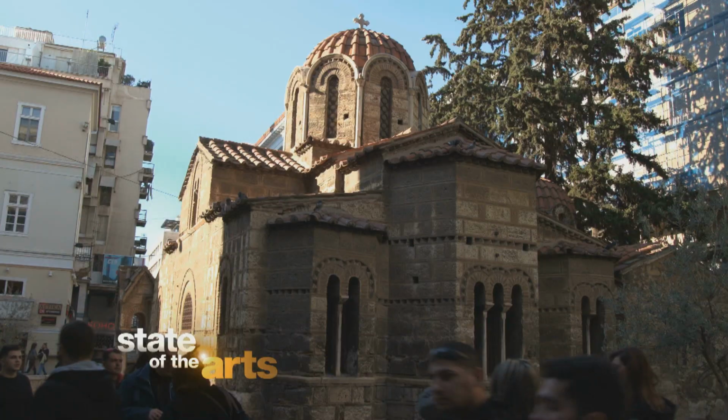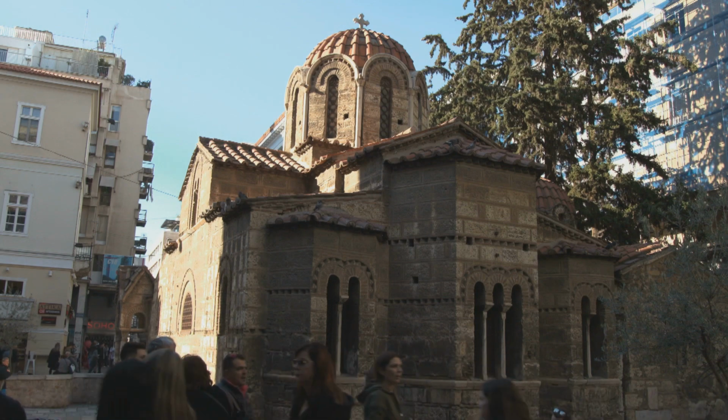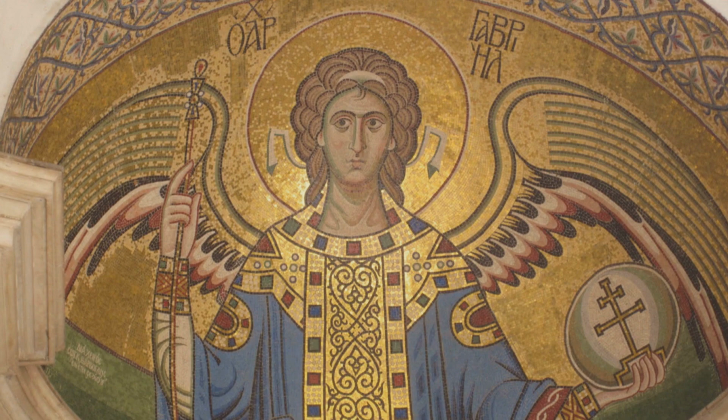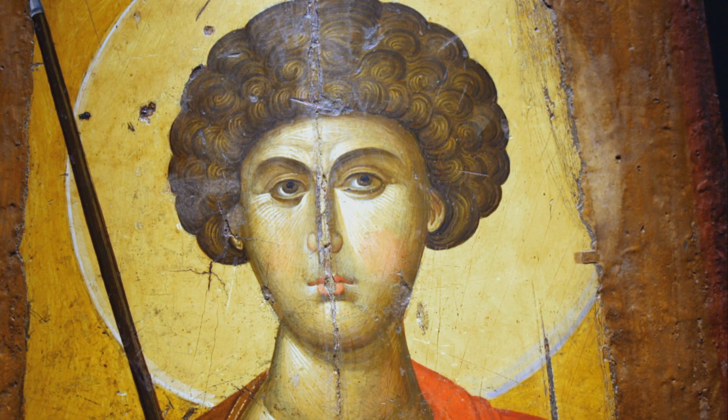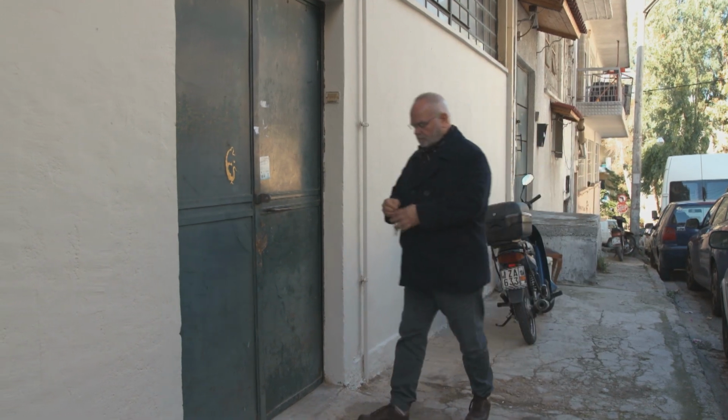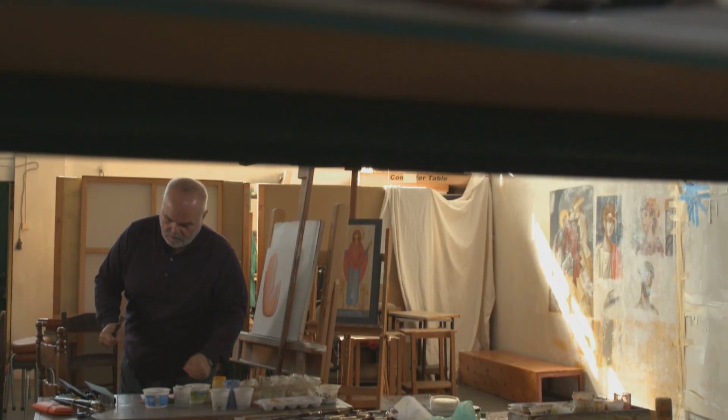In Athens, Greece, Byzantine churches with their domes and icons are a familiar part of life. The stylized figures of late Byzantine painting date back to at least the 14th or 15th century. Artist George Kordis is considered a Byzantine master, bringing the style into contemporary times.